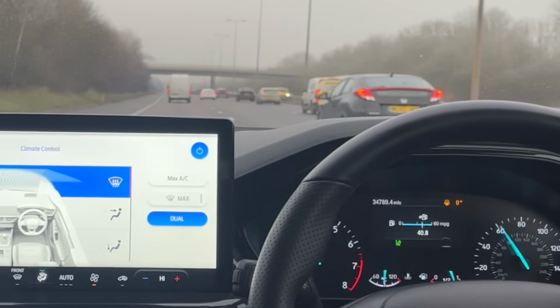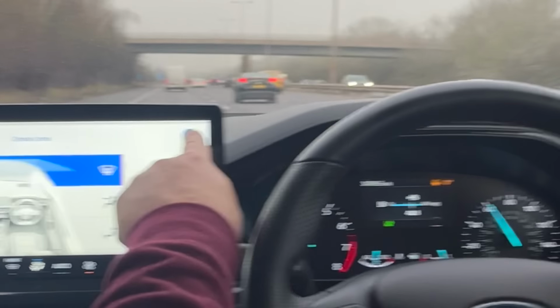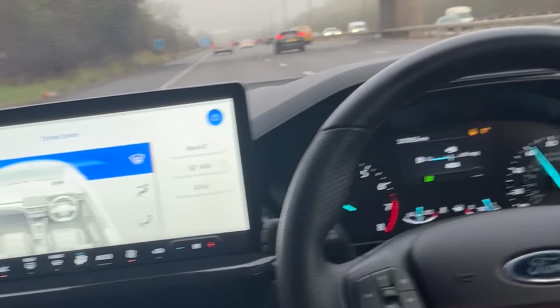And then I want to go back into my music. So how do I go back into my music from there? Because that switches it off, surely. That's now switched the climate control off. I want to go back to my music. How do I get out of this screen now to get to music?